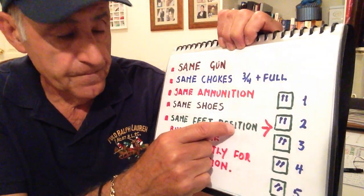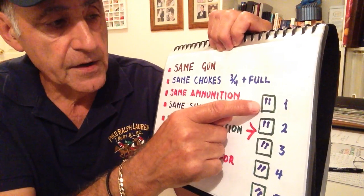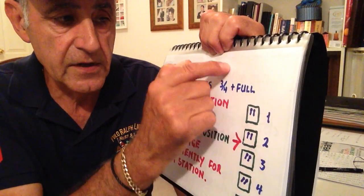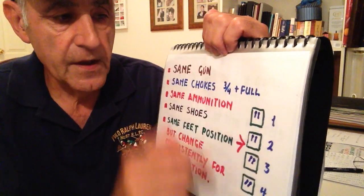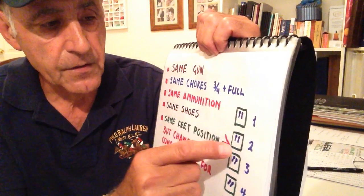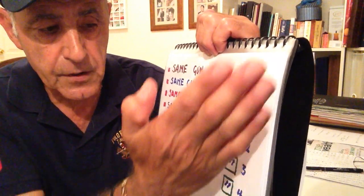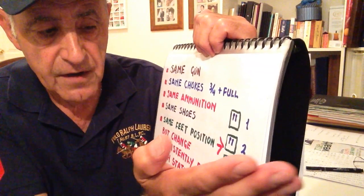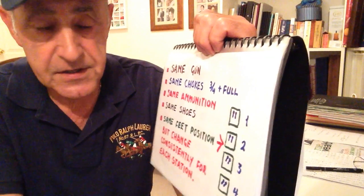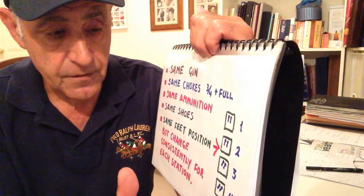Same feet position. Here are the stations 1, 2, 3, 4, and 5. On station 1, we want to make sure that we are ready for the left-hand bird, so we've got to make sure that we can swing our body to the left-hand one. So our feet are relatively that way. It'll vary a little bit for you. Station 2, we can move them a little bit more. Station 3, we're looking that way. Station 4, we're looking more that way. Station 5, our feet are that way because we want our body positioned to take the right-hand bird, because the left-hand one will almost be a straightaway for us from there.